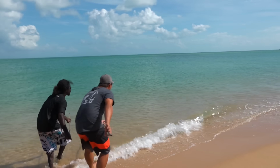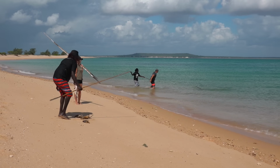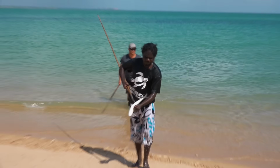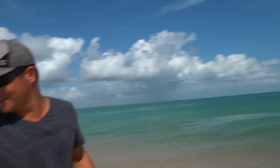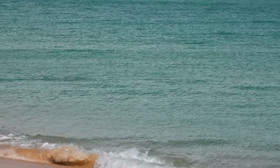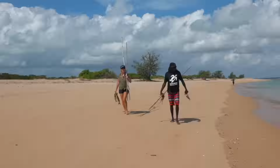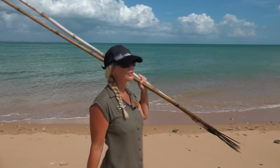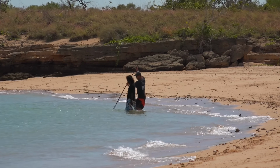This is one form of fishing Benny was keen to notch a win up on. Another crack, I guess? Shovel-nosed shark in the shallows here, but there's plenty of schools of mullet. Ben's out there hoping to spear one. I reckon he'll have one shortly. He's getting pretty good at it.